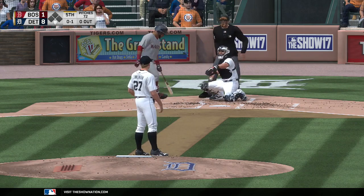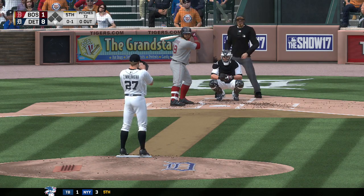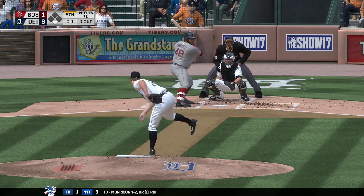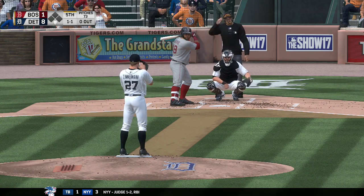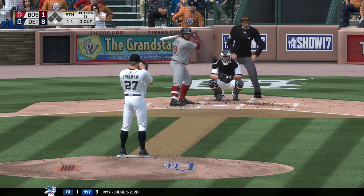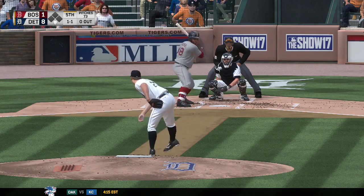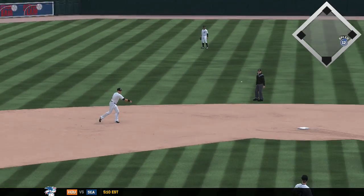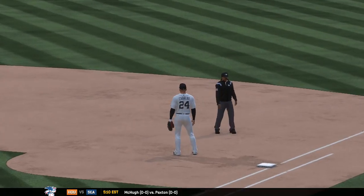A fastball right down the middle for a strike. Into the windup. Here comes the 0-1. And a pitch in the dirt as he lays off. It's 1-1. Pitch on the way. Curveball hit on the ground to shortstop. And the 5th inning will start with a ground out, 1 away.